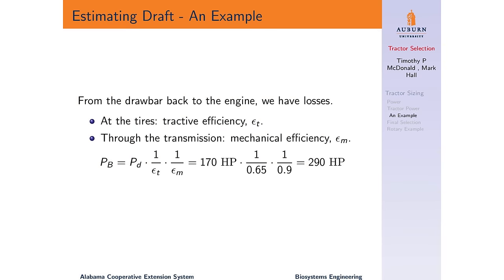And in this example, I used 65% to say that was the efficiency of our tractive system. We got out 65% of what went in and 90% for the transmission. So multiplying all that out, we see we come up with a final horsepower requirement of 290 horsepower. That would be a brake horsepower or an engine horsepower that we could use in looking through the manufacturer's literature. So you need a 290 horsepower tractor to do 170 horsepower work. Yeah, that's correct.